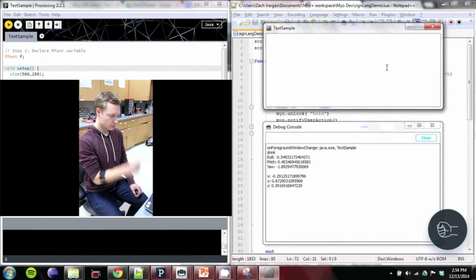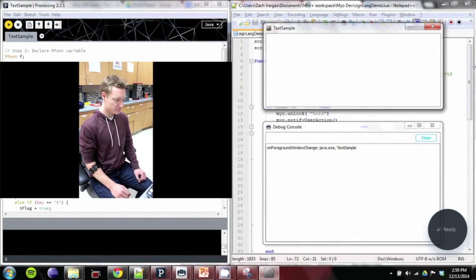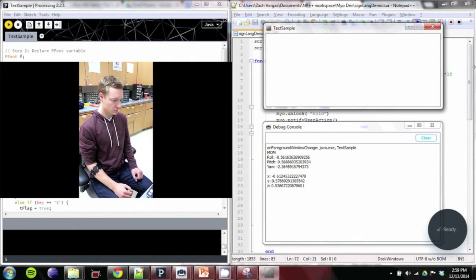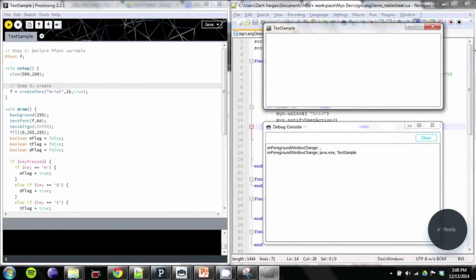The drink sign is performed by bringing a partially closed fist up to your mouth in a drinking motion. The sign for mom is performed by opening your palm and spreading your fingers while bringing your thumb up to your chin. To perform the sign for table, hold both your arms and forearms in front of your body and tap them together.